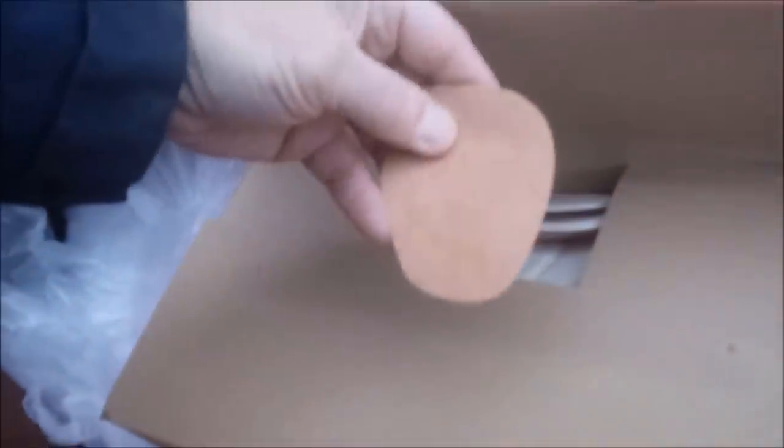Ooh. Now I'm excited. These look a little thicker.